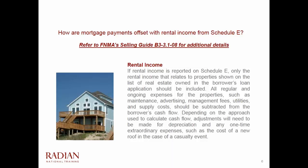If the income is derived from a property that is not the subject property, there are no restrictions on the property type. For example, rental income from a commercial property owned by the borrower is acceptable if the income otherwise meets all of the other standard requirements when it comes to rental income. Now, this is a little excerpt that comes from Fannie Mae, referring to their selling guide, in B3-31-08 for additional details as to what Fannie Mae will use as acceptable sources of rental income.